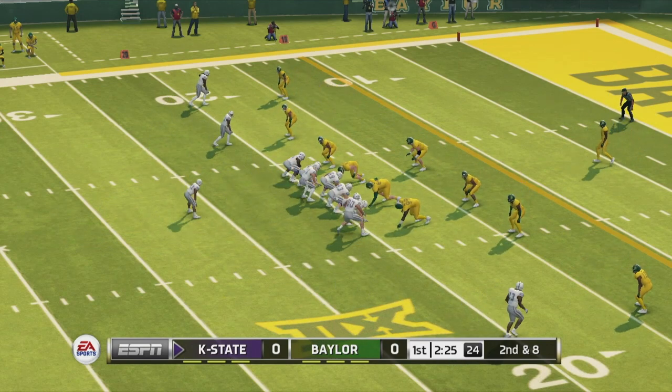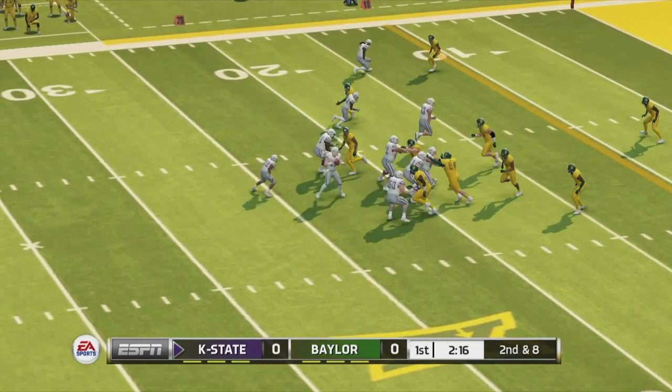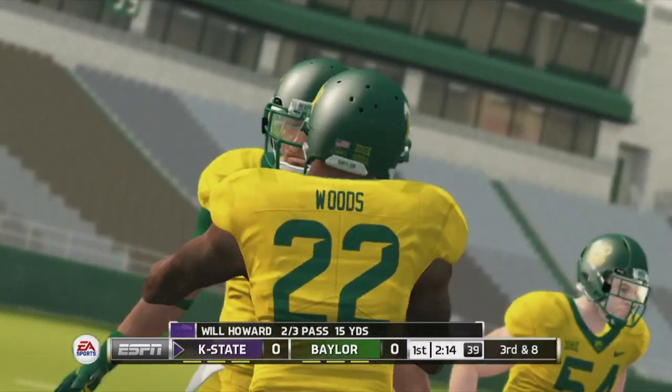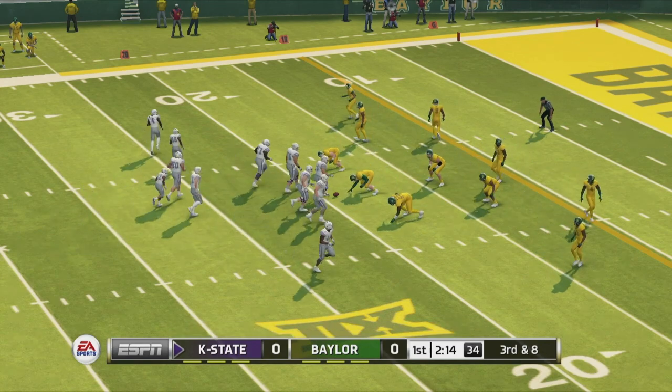Red 2. Motion. Green Motion. 9. And he just gets rid of it. Here's 3rd and 8. Ball on the 19.